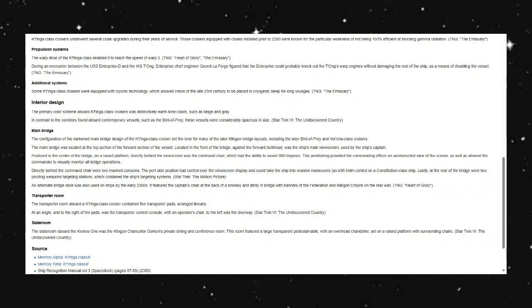Transporter room. The transporter room aboard the Katanga class cruiser contained 5 transporter pads arranged linearly at an angle, and to the right of the pads was a transporter control console with an operator's chair to the left of the doorway. Star Trek: The Undiscovered Country.